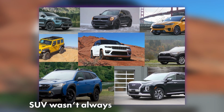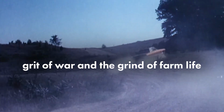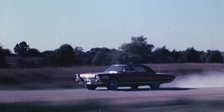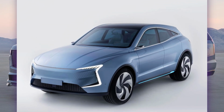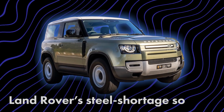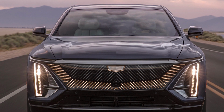Surprisingly, the SUV wasn't always a symbol of luxury. It was born from the grit of war and the grind of farm life. But fast forward to now, and it's all about sleek lines, plush interiors, and even electric silence. From the Land Rover steel shortage solution to the Cadillac Lyriq's LED-soaked cabin, the transformation is wild.